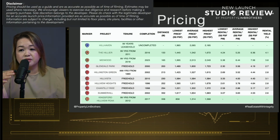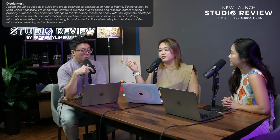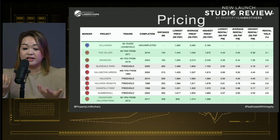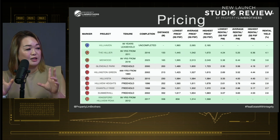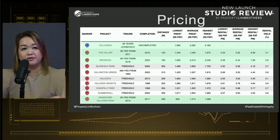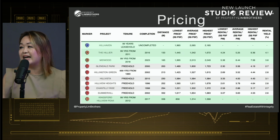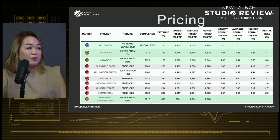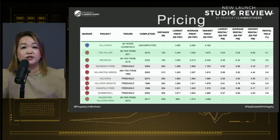Of course, as time goes by and they start to release some other better units or the bigger units, you would see something like $2,100. You would still want to give because it's a little bit more than what is expected, but it's the newest kid on the block, like you said. Compared to the others, we are easily probably 10 years younger than the rest, except for Midwood. So even Midwood has come up to 2013. Back then nobody would have imagined this when they were first launched.